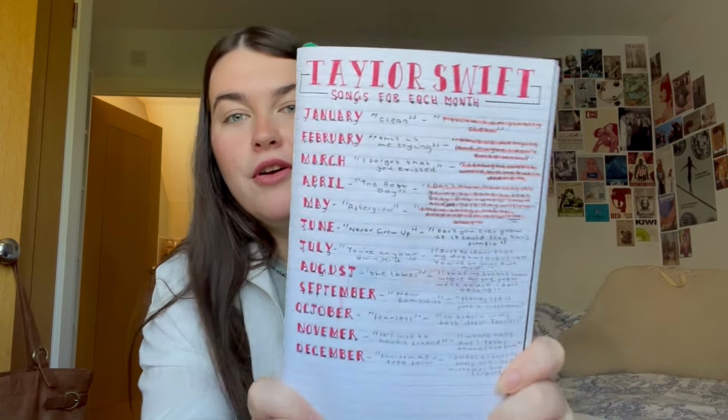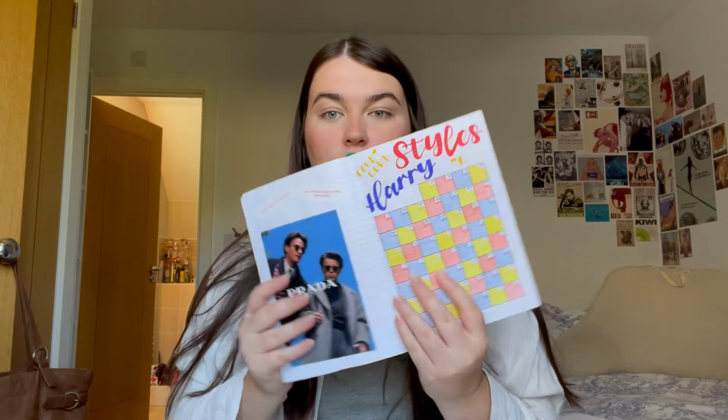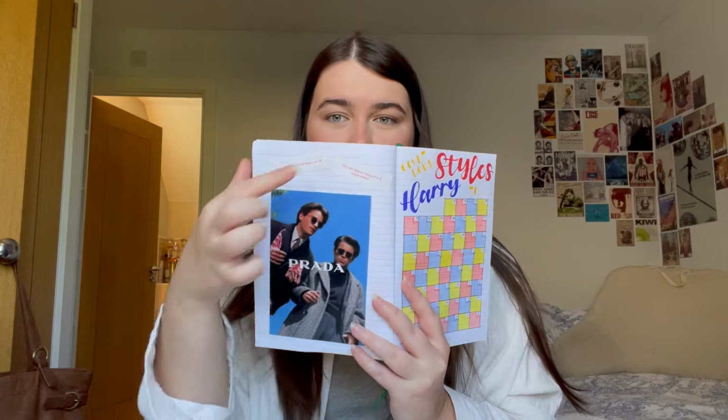This was something really cute that I did. I've tried to keep it up this year, but I really haven't been that successful in it. But for every month of the year, I would pick a Taylor Swift song to describe the month for me. Yeah, I have lots of things. Like I have a countdown to when I was going to go see Harry Styles, which is fun, and then just this random picture and some fortune cookies.